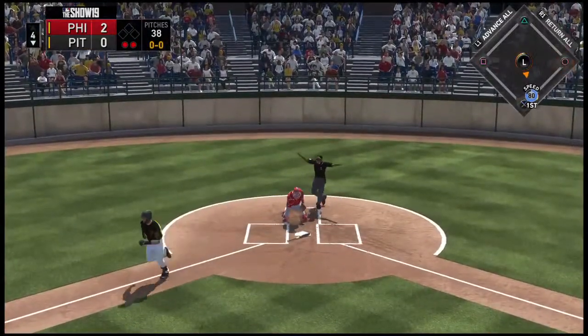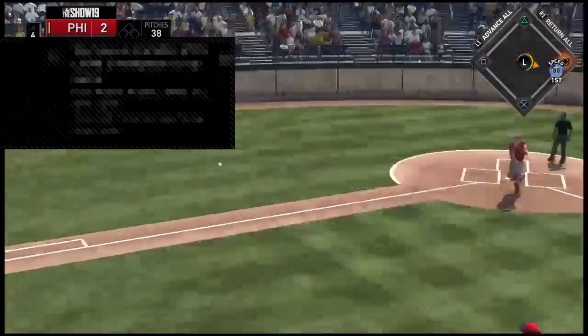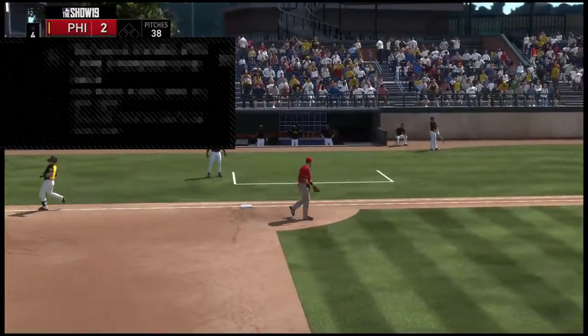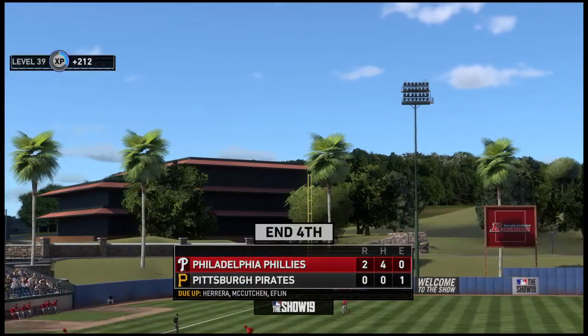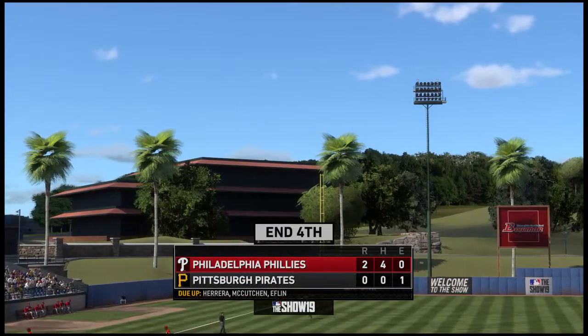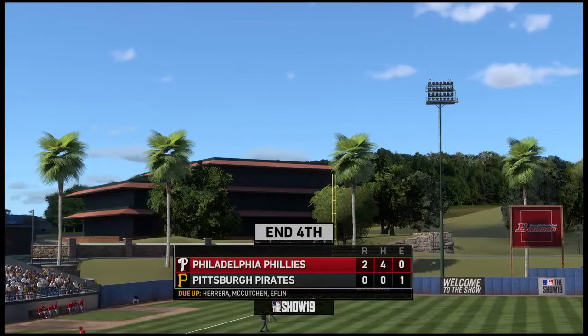Swing and a miss got him reaching. Up with it, Realmuto. And that ends the inning. Can't start any better than this. He's set down the first 12. On to the top of inning number 5 we go. The Phillies lead it 2-0.